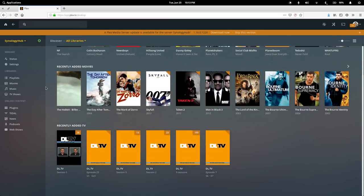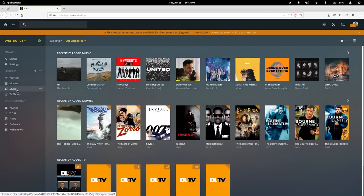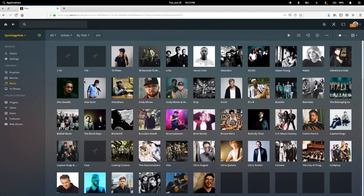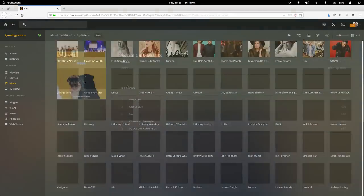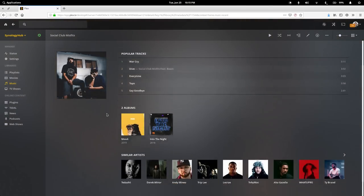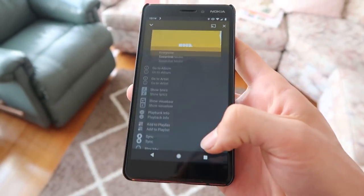But basically, once you have created a library in Plex that will automatically update itself with any new music that you add to it, you now have access to your music anywhere you go. So you can go and download the Plex app on your Android or iPhone, and you will now have access to all of your music wherever you are.